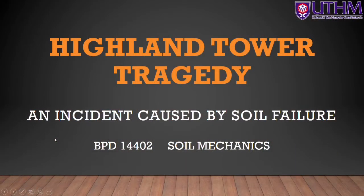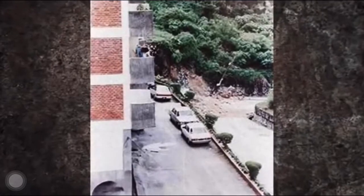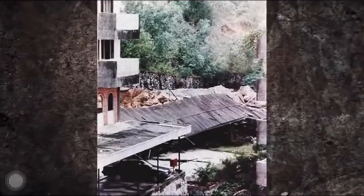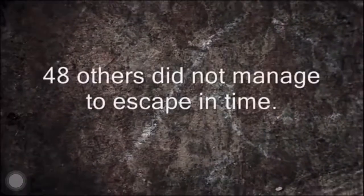Okay, I would like to share about the incident that was caused by soil failure, that is Highland Tower. The Highland Tower tragedy was one of the most tragic tragedies in Malaysia. It is the first case that involved a high-story apartment collapse, on December 11, 1993, that resulted in 48 deaths.